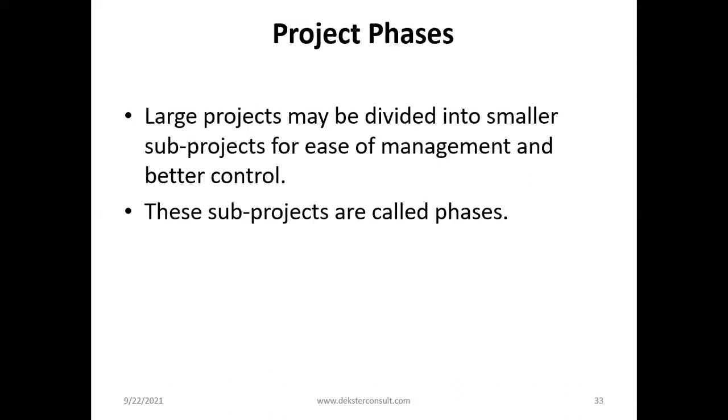Large projects may be divided into smaller sub-projects for ease of management and better control, and these are known as project phases.